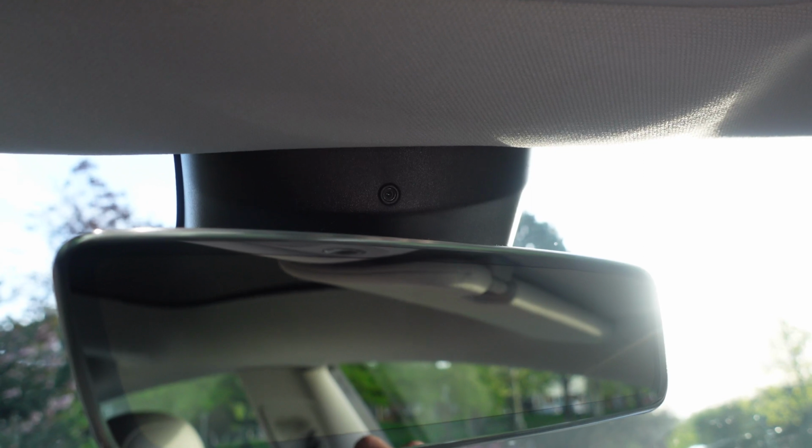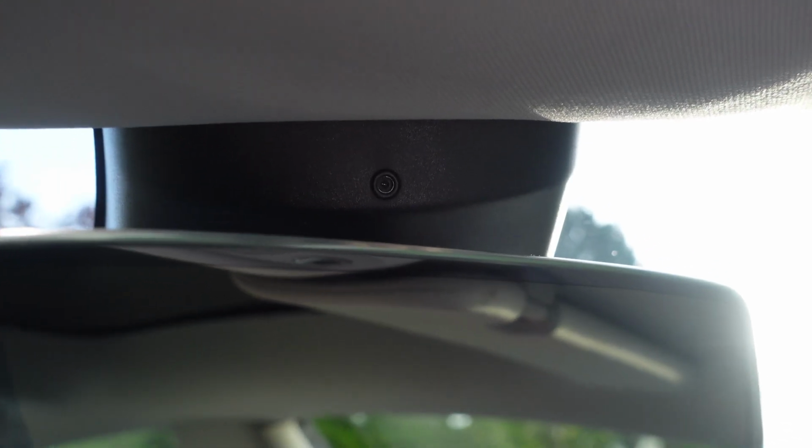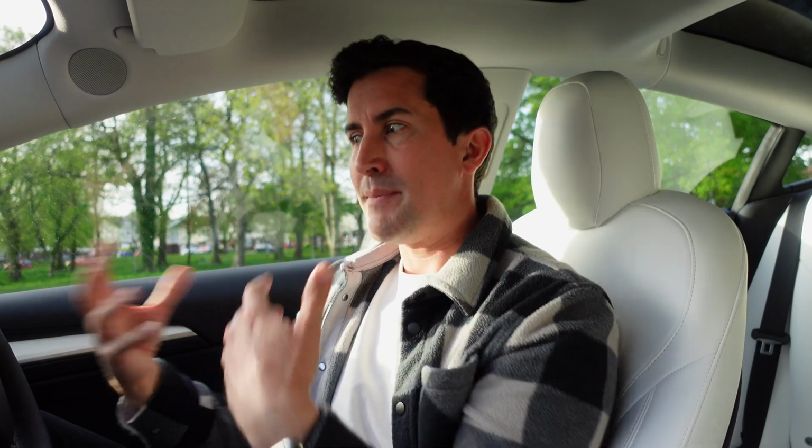So you may not know this, but there is a webcam up here in your Tesla Model 3. Now Tesla says they're going to use that to improve autopilot and full self-drive to make sure that we're actually being aware when we drive.